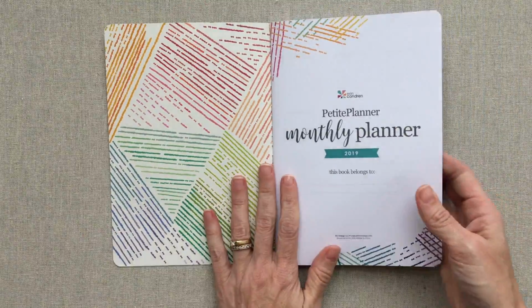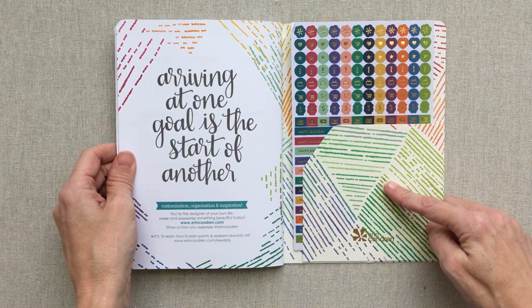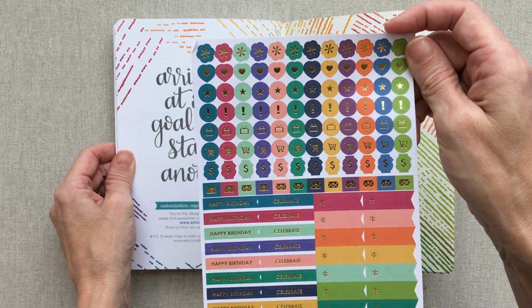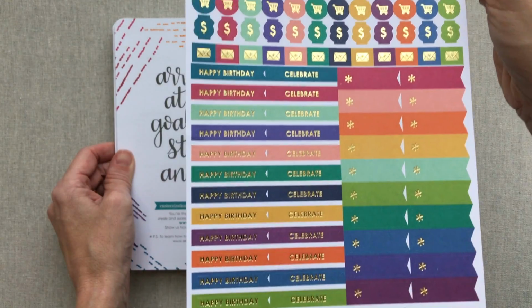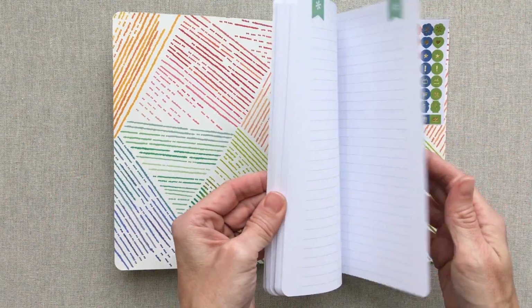When you open it up, one thing I love is that they put it on the inside of the cover too. It's just a nice touch. You get a pocket in this planner also. You also get a sticker sheet that's a little bit different from the other one. You have more icons, and little letter stickers. They're all gold foil. Happy birthday, celebrate, and some tiny little labels there. So that's the sticker sheet that comes with the monthly planner.